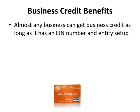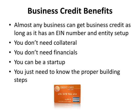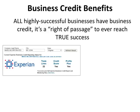Almost any business can get business credit as long as it has an employment identification number and entity set up. You don't need collateral. You don't need financials. You can be a startup. You just need to know the proper building steps. All highly successful businesses have business credit. It's a rite of passage to ever reach true success. Here you can see credit of some of the largest companies in the United States.